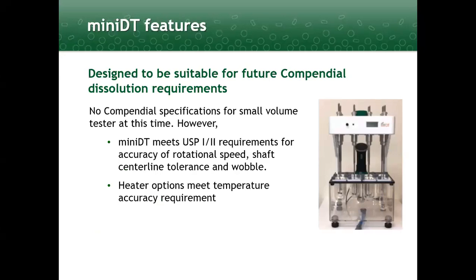The system is designed to be suitable for future compendial dissolution requirements. At this point, there are no small volume compendial specifications. However, the miniDT was designed so that it meets the USP 1 and 2 requirements for the accuracy of rotational speed, the shaft centerline tolerance, as well as wobble, and the 2 heater options we propose meet the temperature accuracy specification. So when we do get to that point, we expect to be able to have the miniDT meet this requirement.